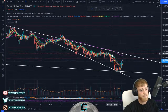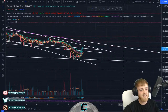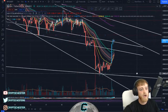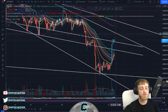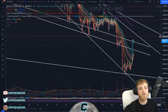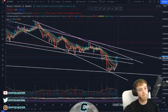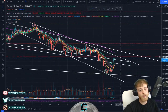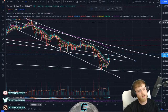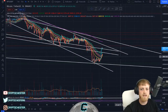But as I was saying previously on the stream a minute ago, I do think we are going to see heavy resistance coming through at this 31,100 mark. We've got a nice horizontal level of resistance coming through there, and also the downward sloping resistance line from the falling wedge pattern, and also the parallel channel we've got coming through here as well. So it's quite a messy chart.